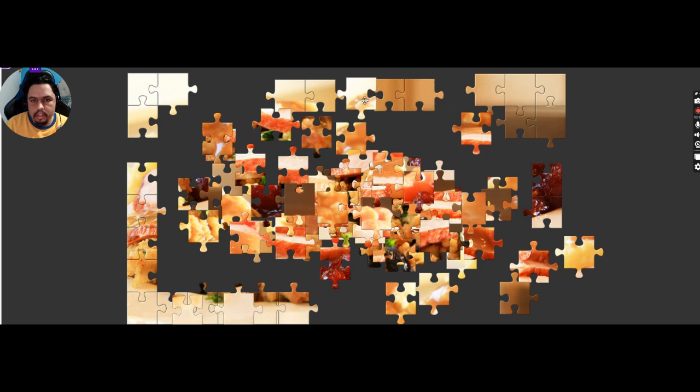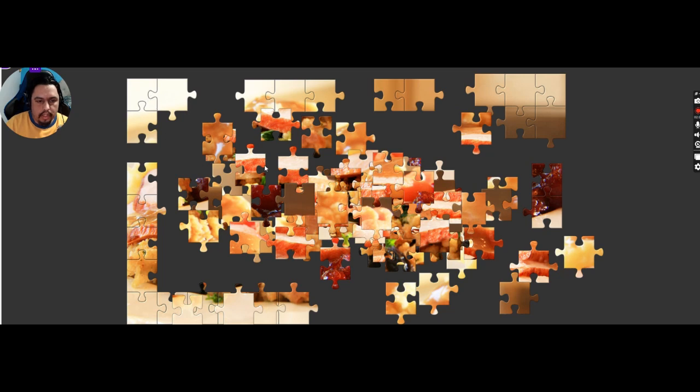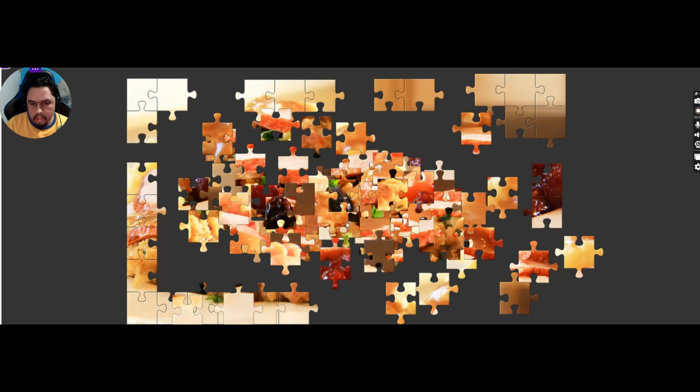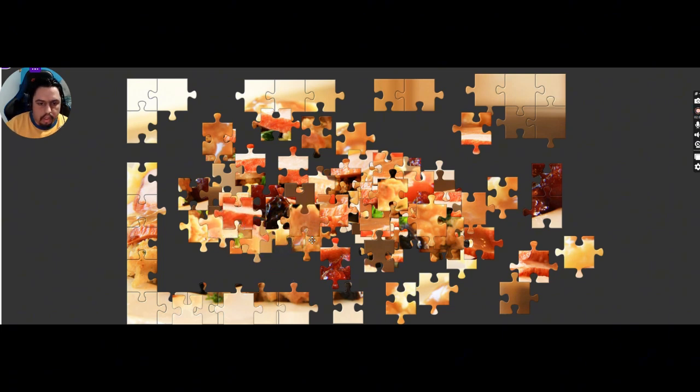Oh, here's a side piece. It probably goes there. Yep. Okay. All right. I don't want to go too deep in the middle yet. I'm still looking for edge pieces. There's another one. I think that goes here. No, it doesn't. Okay. It's a good thing I found one, though. That's cool.